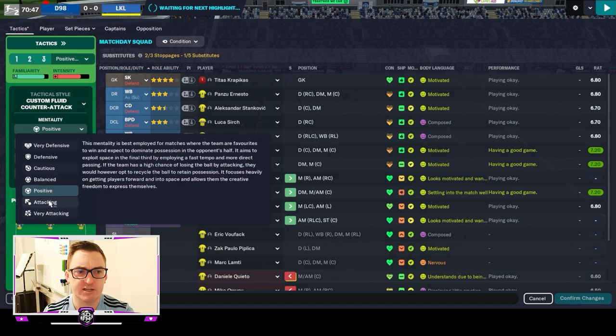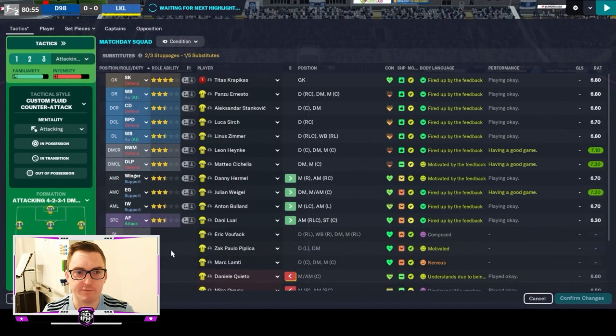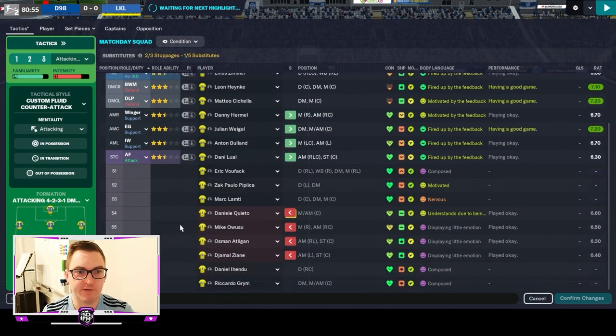It might be time for us to go a bit more attacking. And we're just about in the last 10 minutes of this game. As you can see, we're starting to get on the front foot a bit more since we have gone to an attacking mentality, but still nil all. This would be a really disappointing result off the back of our three prior wins.